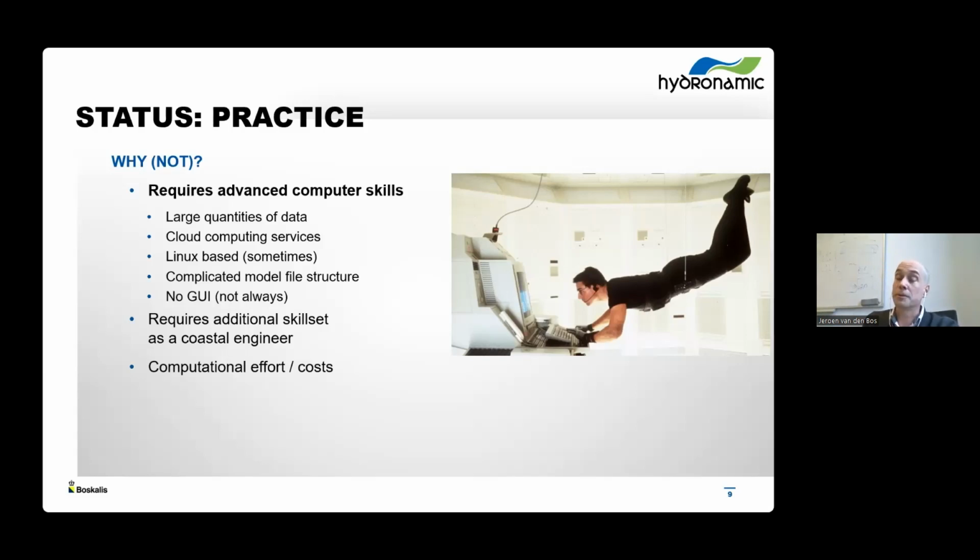The computational effort is still quite prohibitive. I said in the beginning, it would be nice to do these kind of things, say, in advance, in early stages of the project without going to a lab. And then if it takes a couple of days to run a case or even a week, then you're still losing that opportunity.